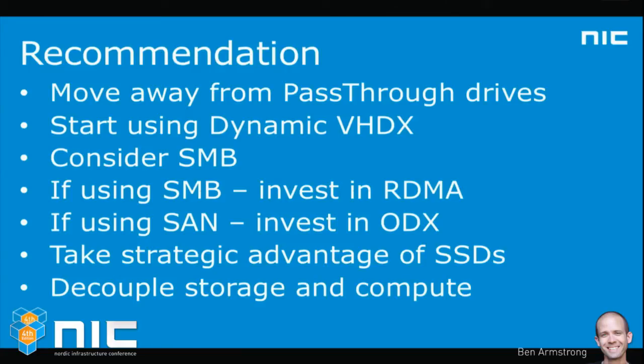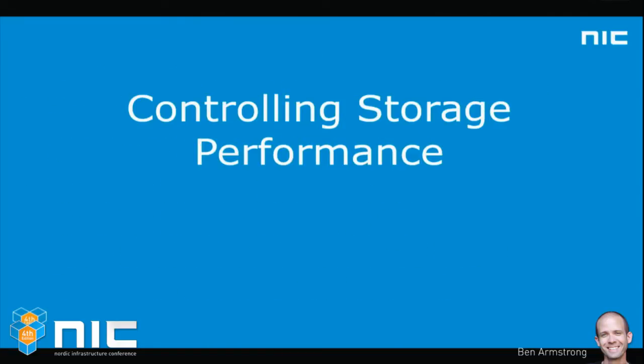When you're running with converged storage, so if you're using a SAN and you have CSV and you're running Hyper-V directly on it, we have contention between the storage stack and the virtual machines about where the memory goes and who gets the CPU. And the way we've designed the system, the virtual machines always win. So we will make sure that the virtual machines win and the storage stack gets what's left over. So if you're designing for peak storage performance, decouple storage and compute.